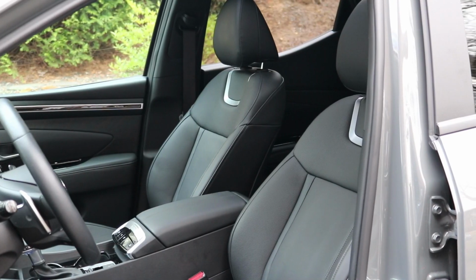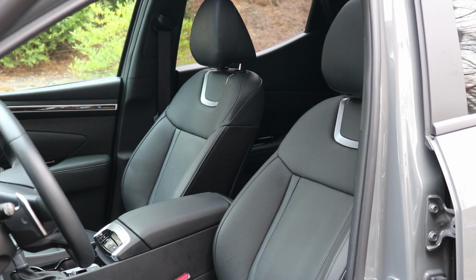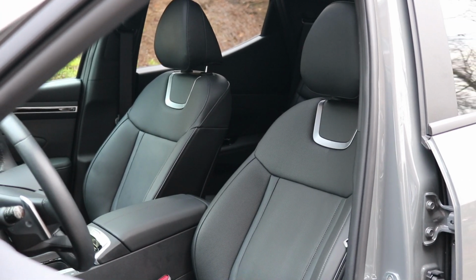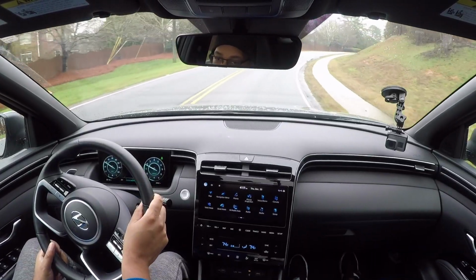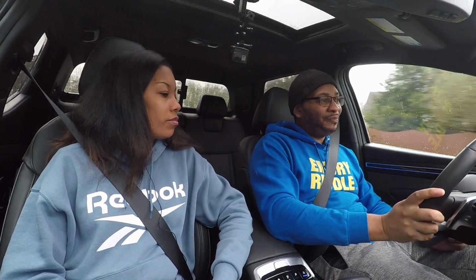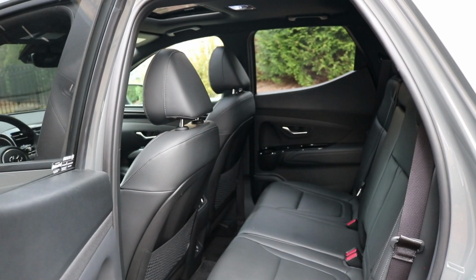I think they're good, actually. They're pretty comfortable. Not bad. Even the back are comfortable, but it's a tight fit. Yes. So I have some gripes about the back. They're claiming around 36 inches of legroom, I believe. That's questionable. I'll have to challenge that.